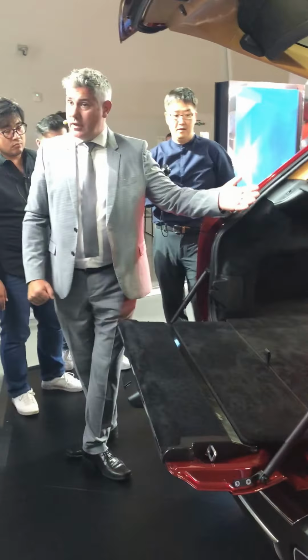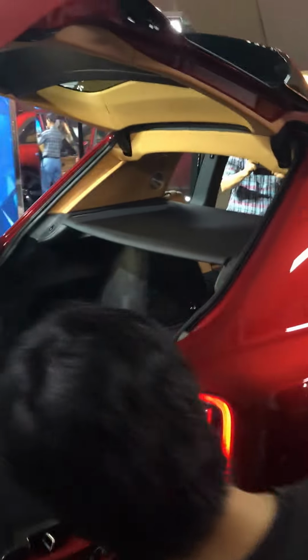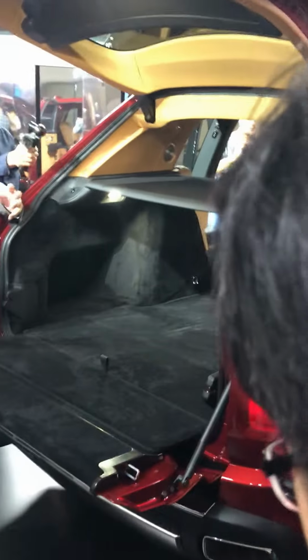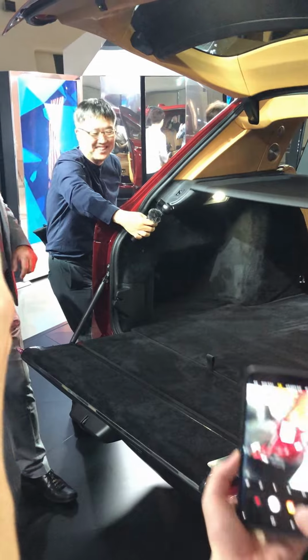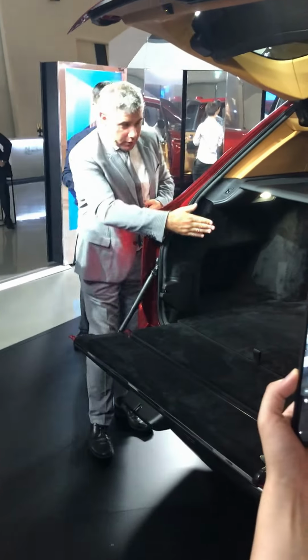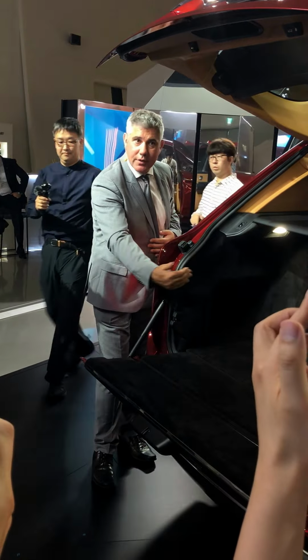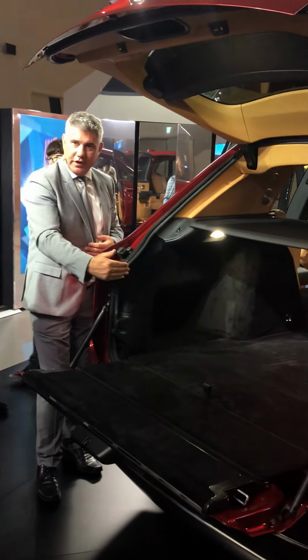And here you can see the full volume that the customers will be able to enjoy for all of their gadgets, their luggage and everything else that they will want to take with them on their adventure. And just to the rear you will see there is a little small wall, a bulkhead. And this will stop smaller items from sliding into the body of the car when driving along.